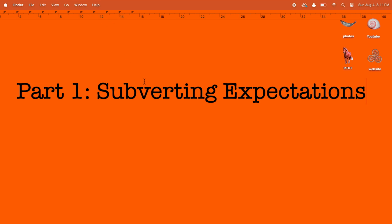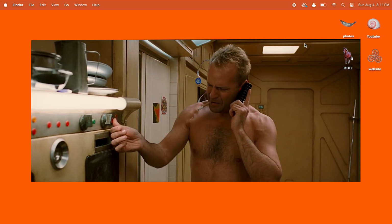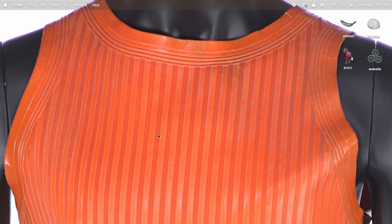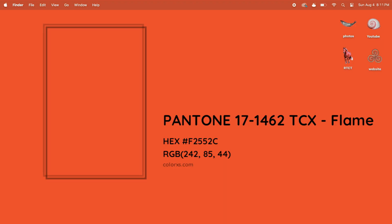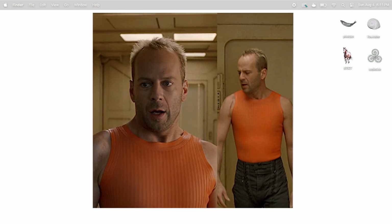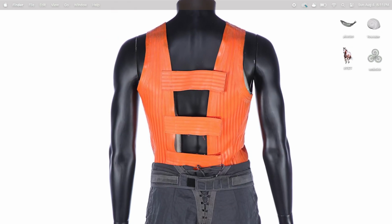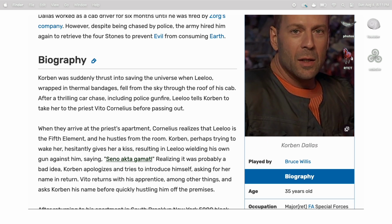Part 1. Subverting Expectations. Now it's time to discuss the first main character in detail. Corbin Dallas, played by Bruce Willis, first appears on screen, and for the majority of the film, sporting a rubber-like, vertically ribbed tank in a color I can only describe as fire orange. While a bit more fitted and shorter than the typical men's tank, it stays within the realm of a futuristic man's ensemble. However, everything changes when Dallas turns to reveal a strappy, open-back top. Something you would not typically see on a macho ex-military man like Corbin.